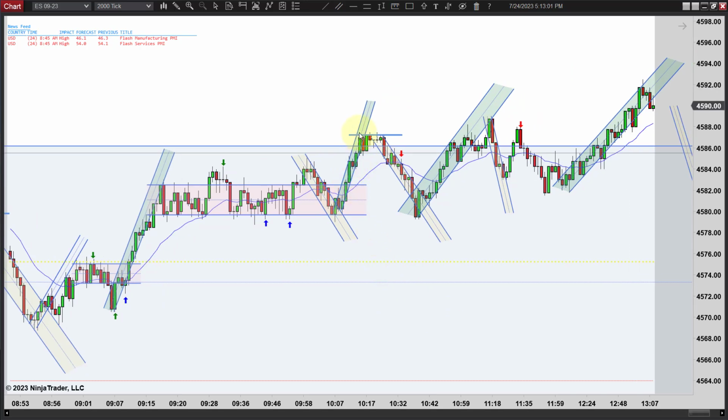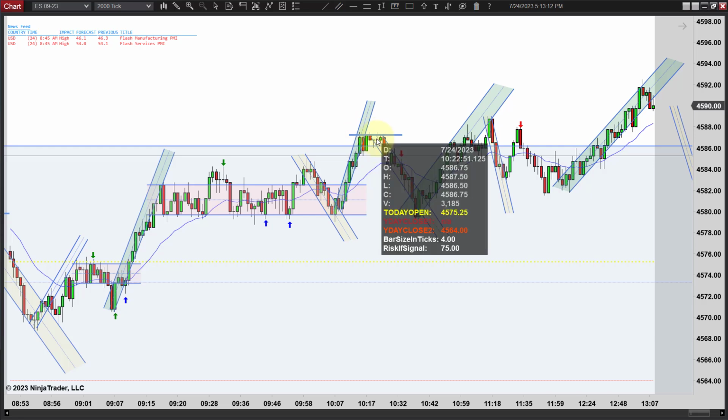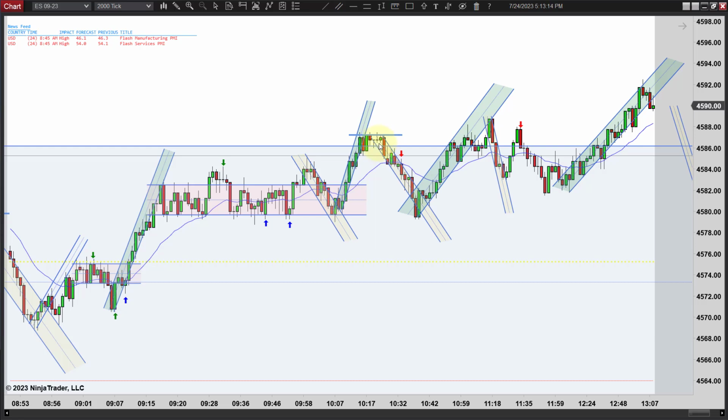We break out, you run up here, and you get a close outside, and you tried to go higher actually three times, but you get a double test there. It's really a triple test. Relatively small bar. It's only like 4 ticks. I didn't like this one because of this inside bar, but it's still real low.